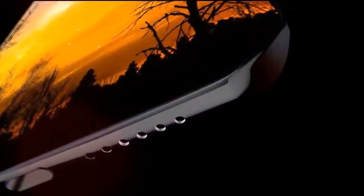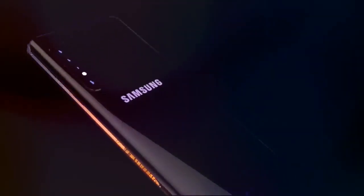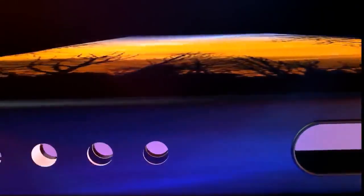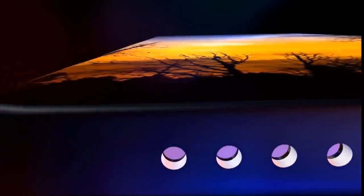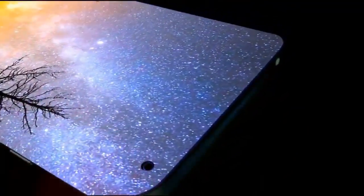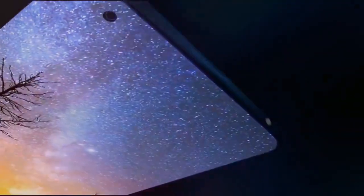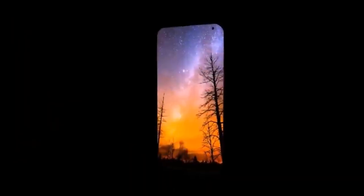The design meanwhile includes a 3D Glasstic back in coral, blue, black or white, with a prism effect that reveals gradient colors depending on the light direction and reflections. What we don't know is how much the Galaxy A70 will cost or when it will go on sale, but Samsung says we'll learn more at its event on April 10th.